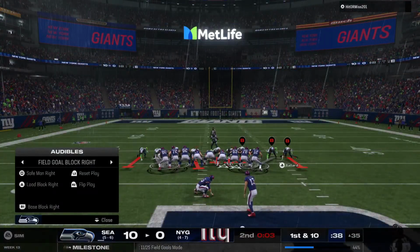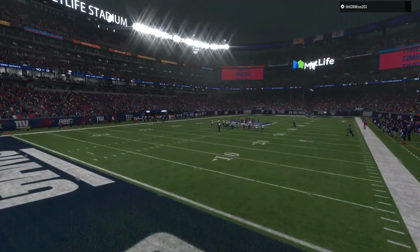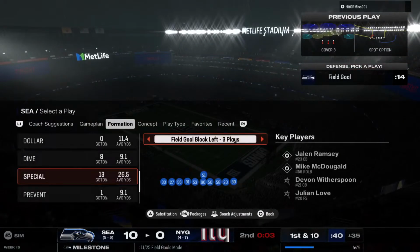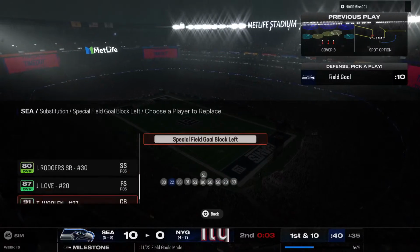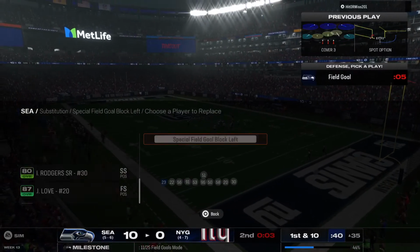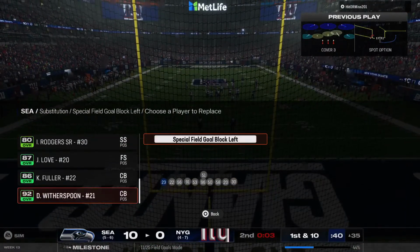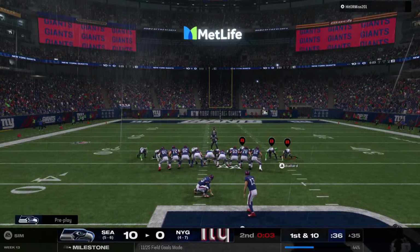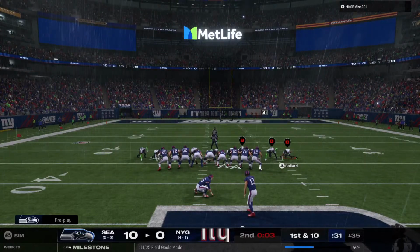So 3 seconds here remain in the half. On is the field goal unit to see about getting 3 points. Now the Seahawks forced to use their third and final timeout. And with halftime on the horizon, they'll be out of timeouts from here forward. So even though it's first down, here's the field goal unit on now to try to get 3 before halftime. From the left hash, this will be a 52-yard attempt.